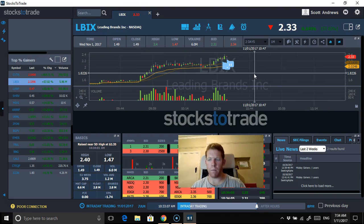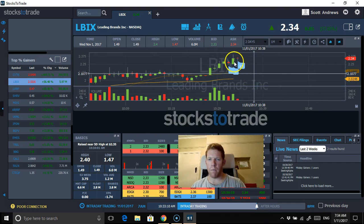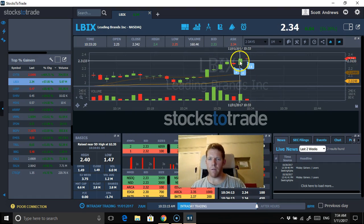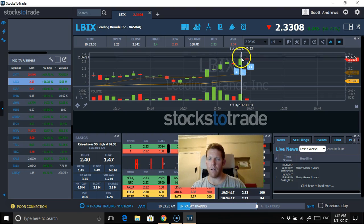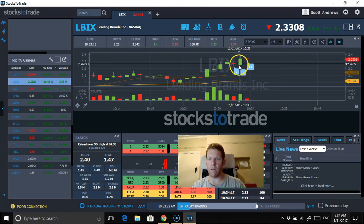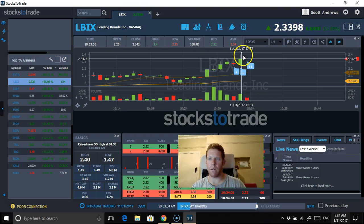That you see, I'm zooming in. See, with this, you've got that candle printing. I want to see it closing closer to the high, though, for a nice little trend continuation. You know, break a higher day. So, what was the close on that? 234. And then you want to look at the spread. So it'd be like a 236 entry or so.